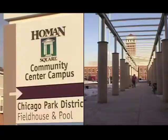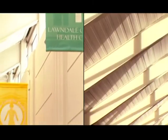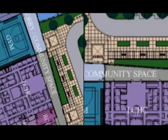The community center is actually a combination of both private service providers and a public service provider, meaning the Chicago Park District. It had to appear as though it were one building, which it is, but also function as two independent buildings. It was very important for all these providers to have frontage. So that led to a layout where each provider was adjacent to the other.